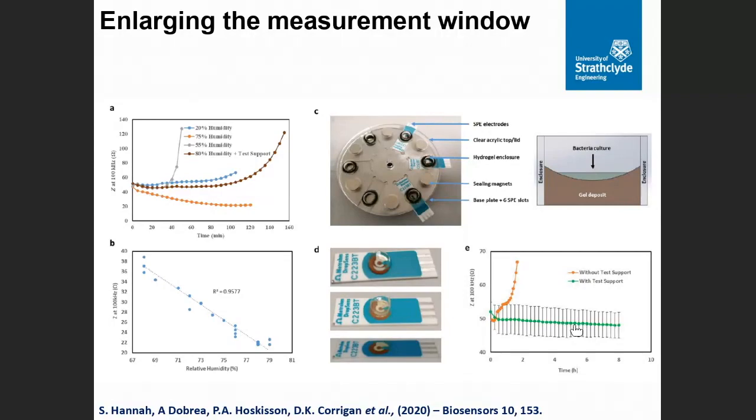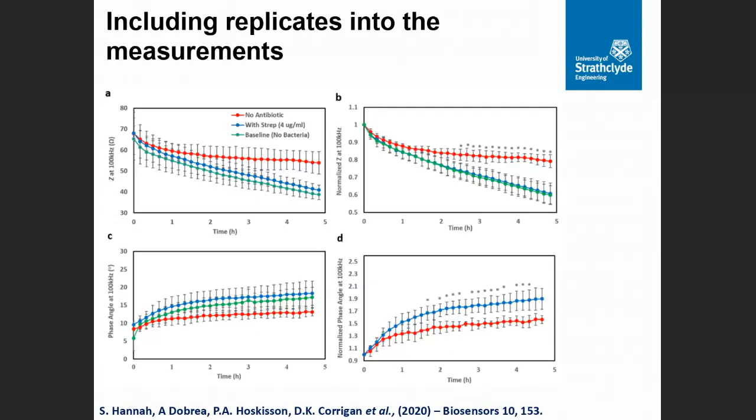So we're getting a flatter baseline, giving us up to 8 hours of measurement window, which is important because to detect changes of different species, one species we're interested in is mycobacterial species, things like TB. And so we need a long measurement window to be able to have a chance of measuring slow-growing organisms. So we first applied the system to E. coli and streptomycin as an antibiotic.